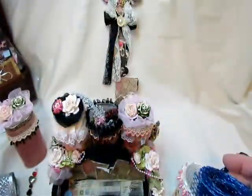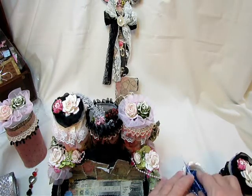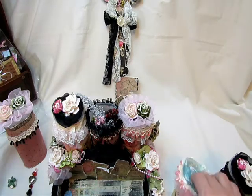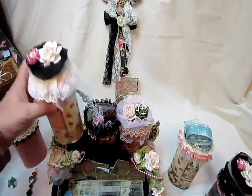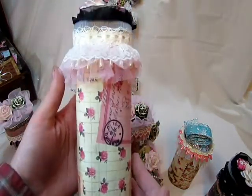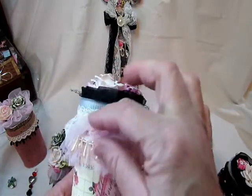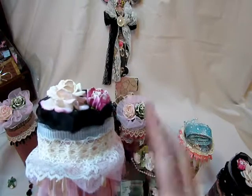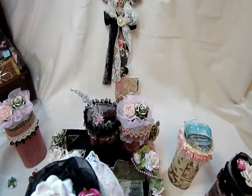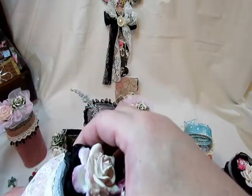Wow, wow, wow. Gorgeous. Gorgeous, girl. All right, let's see. This one. Oh, I love this paper. This is like one of my favorites. Love it. And look at all the laces, layers of laces, and pearl trim on this one too. Well, that's a big bloom flower. Oh, that's pretty. I think that's Prima. Is that Prima? That's beautiful.